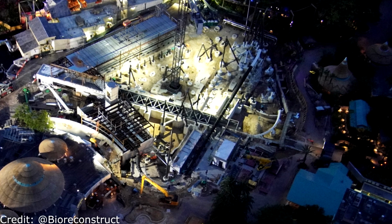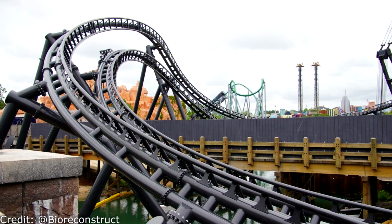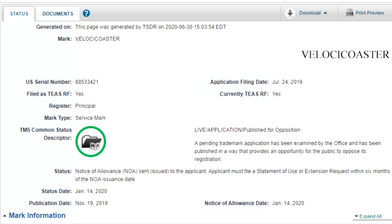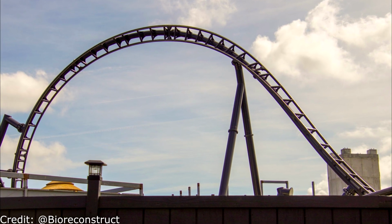There's also been a trademark filed for the ride, and it's actually expected to be called the Velocicoaster. This trademark was filed in July 2019. It has been filed by Universal as a ride trademark, so it's definitely going to be for a ride.